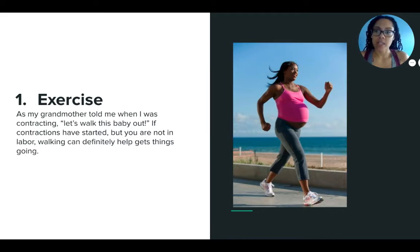So if contractions have started, but you're not in active labor or labor is slowing down, walking can definitely help get things started and progressing. All throughout pregnancy, it's suggested that you work out 30 minutes per day, because that builds your stamina up, and labor is very intensive, and you're going to need that stamina to keep going, right?